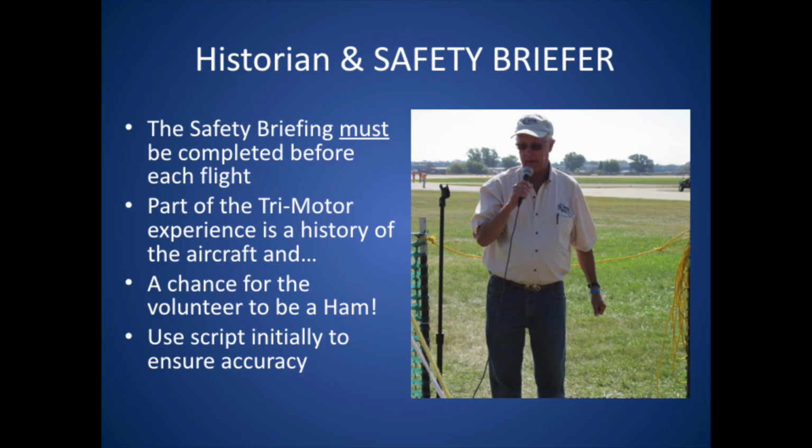The safety briefer and historian. The safety briefing is an FAA requirement and must be completed before each flight. Part of the Tri-Motor experience is an oral history of the aircraft. If you always wanted to be a distinguished public speaker, this is it. Follow our script so that you have the facts right and enjoy.